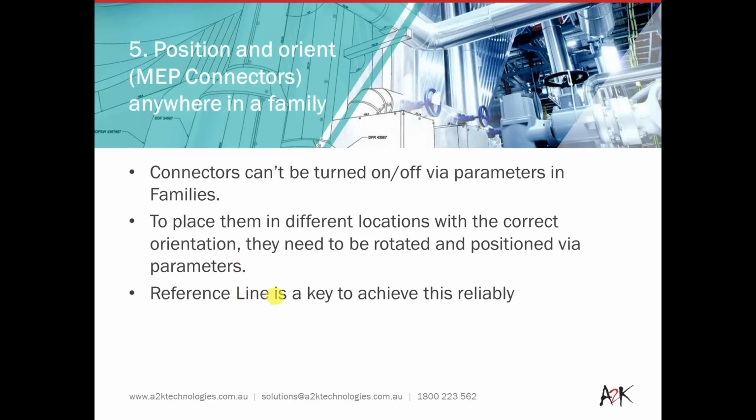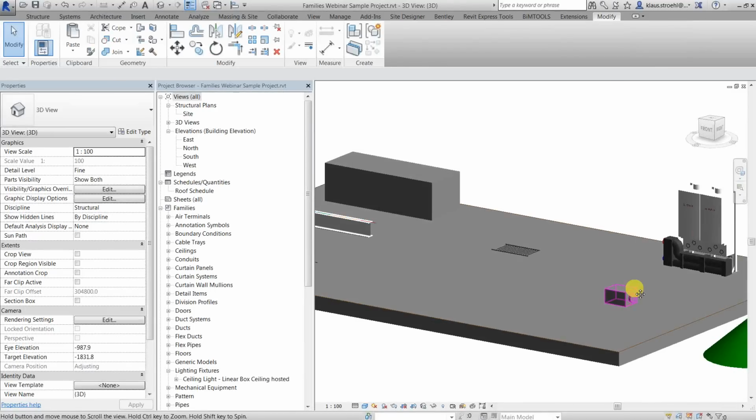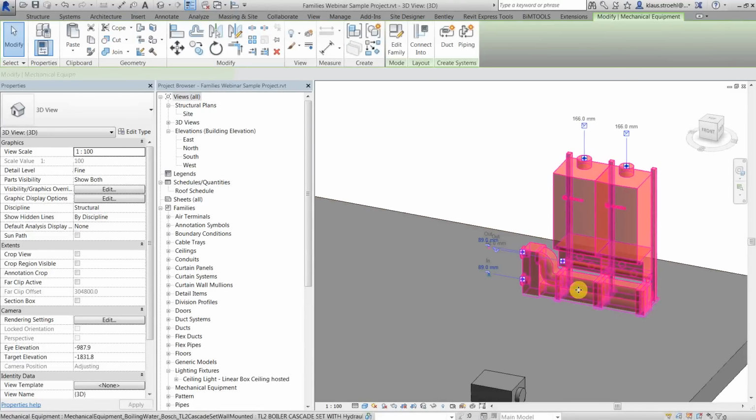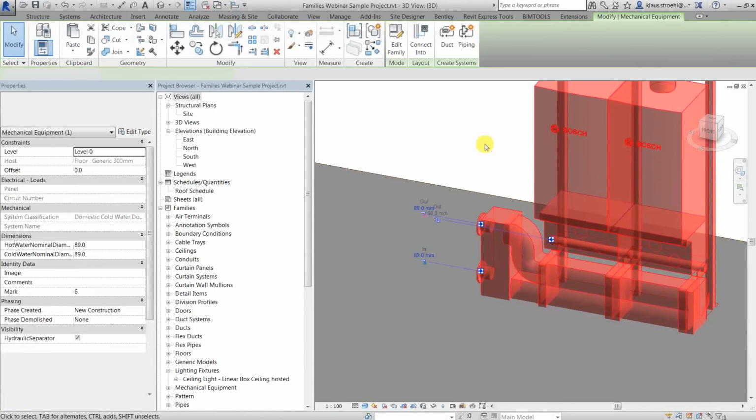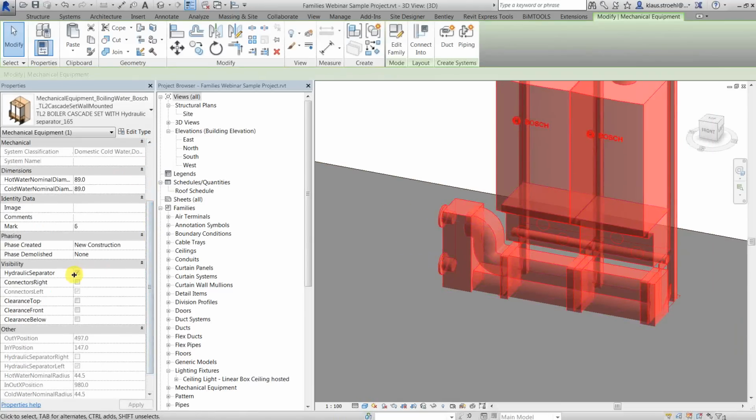So a reference line is a key to achieve this reliably. I'll just show you the concept, and I'll make sure that I'll provide you with a finished family to download at some stage. So just to quickly show you, can you see we've got connectors in this unit here, and we are able to actually move those connectors around, right?